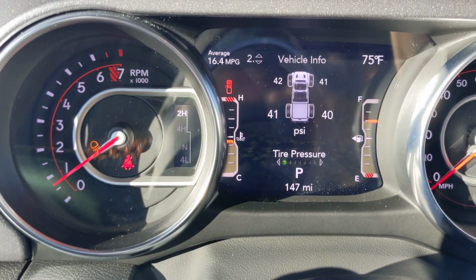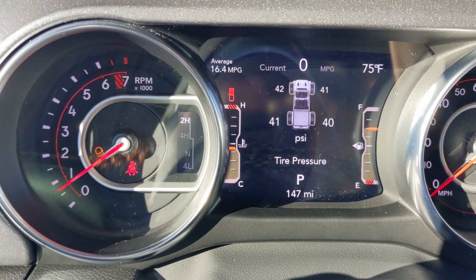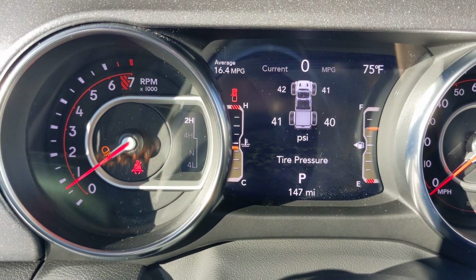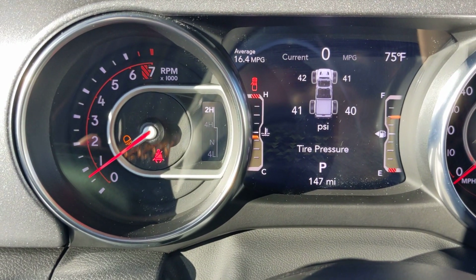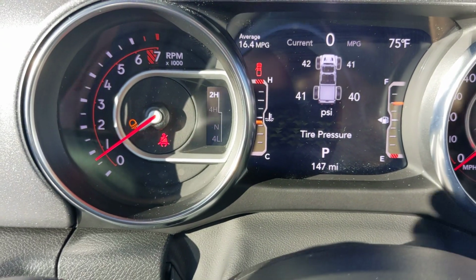Here is your tire pressure. 37 is what it calls for on the door sticker. So they're at 42 right now. I'm sitting in the sun. It's a little warm today. I've been driving it. So cold, you want to be at like 37. That's what the door jamb sticker says with this tire package.